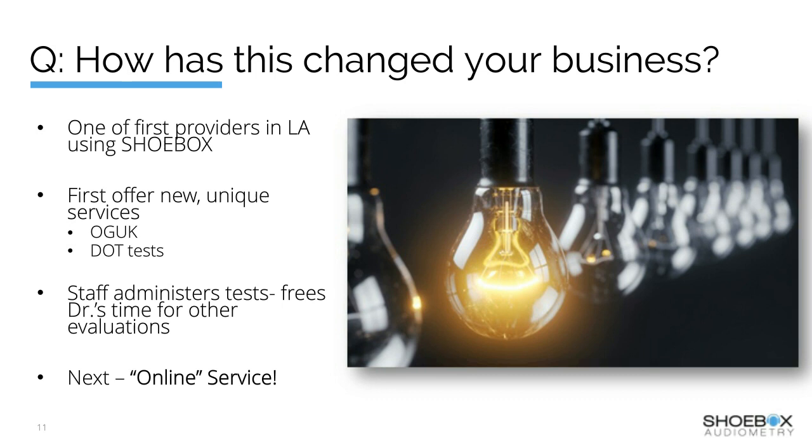Perfect. So you've been able to train other members of your team to conduct these tests with SHOEBOX. Yes, ma'am. And with the help of the SHOEBOX personnel helping train us all, it relieves me of all of the time required to administer these tests. My technicians can go out and about in a hub and spoke type manner and provide this testing for multiple clients at the same time. And it's a very efficient means of providing a service.